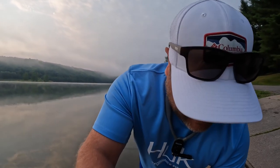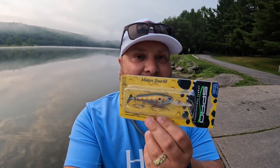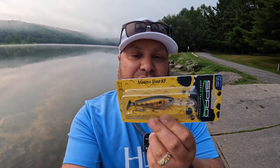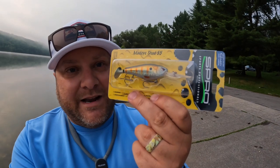There's an old saying out there that some lures catch fish and other lures catch fishermen. And if anybody knows me, they know that I'm always up for a nice little gimmick. So today I'm going to be testing out this Spro Mad Eye Shad 5.5 in perch. It's kind of got like this little swim bait tail on it, but it's a crankbait. So let's check that out, see if it catches fish or if it catches fishermen like me.